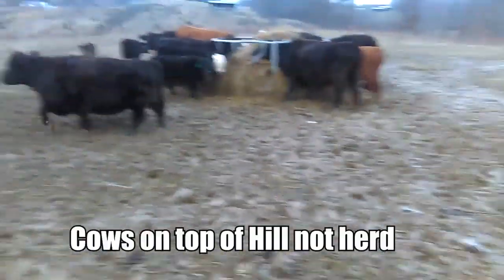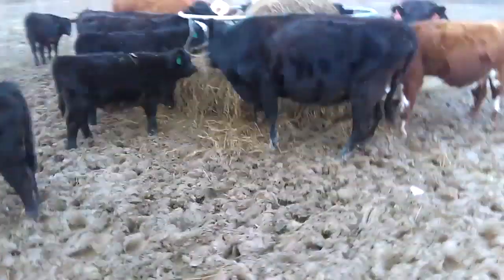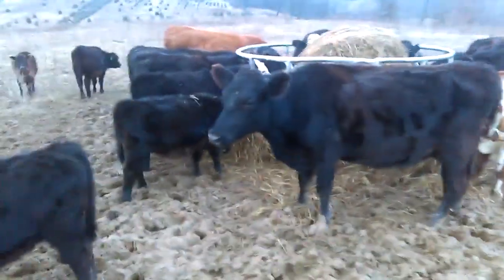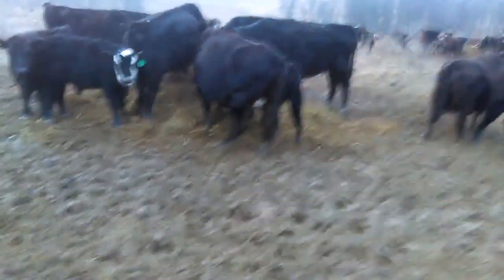I got the cows on top of the hill just because we've had a lot of rain, and to keep them off the bottom, where they could do a lot more damage than what they're doing up here. But I'm trying to use this damage to my advantage and create some better fertility. Just like with the heifers, this bale is sitting directly on a multiflora rose bush. All three of these bales that are in here with the cow calves were fed at the same time yesterday. See how much of that bale's left? We only got two feeders right now. This is the bale that did not have a feeder around it.